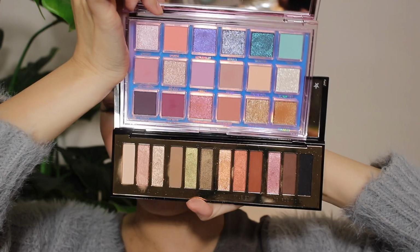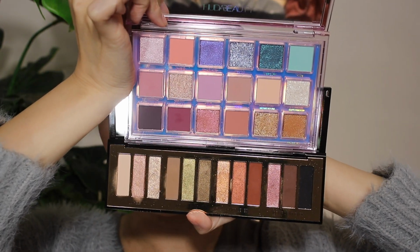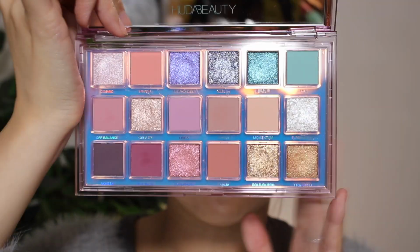Okay, another palette I do also want to mention is the Huda Beauty Mercury Retrograde palette. I feel like the glittery shades are very identical. I'm talking about the texture, the shine, very close to the one from Smoky Eyes Are Forever. So if you have an eye on this but you don't want to spend $75 for it, you think the price point is still a little high, granted it still is high, definitely consider this one from Huda Beauty.